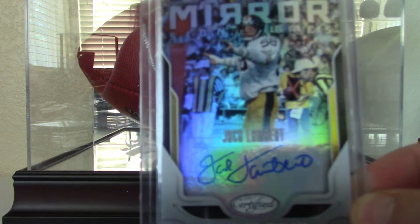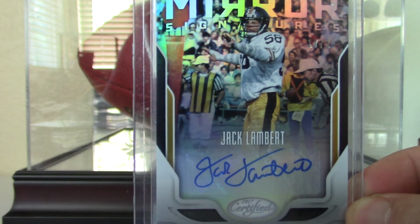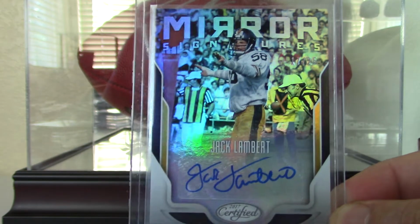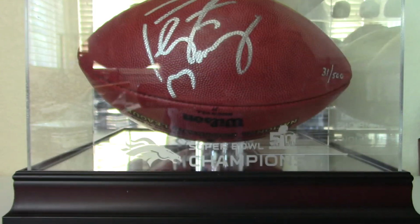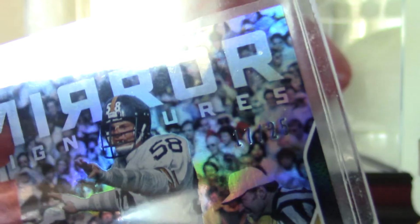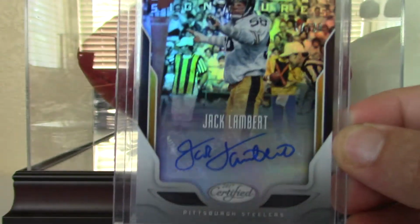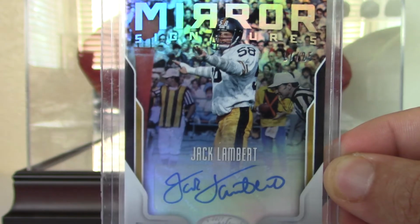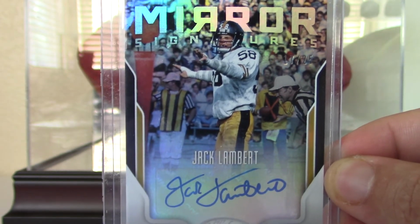So this one, paid a pretty penny for this. The Mirror out of Certified Mirror Signatures, Jack Lambert. So didn't own a Jack, and this is not numbered. Oh no, it is numbered. There it is. It's going to be really hard to see that numbering. 17 of 25. I don't know if this is like a mirror gold or whatever. Not too familiar with the product, so I don't know all the variations. But anyway, it was pretty. Jack Lambert, Steelers. There it is.